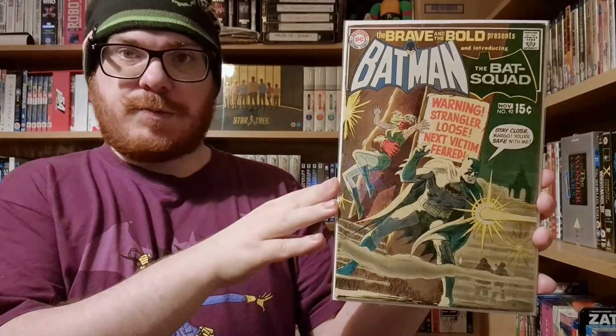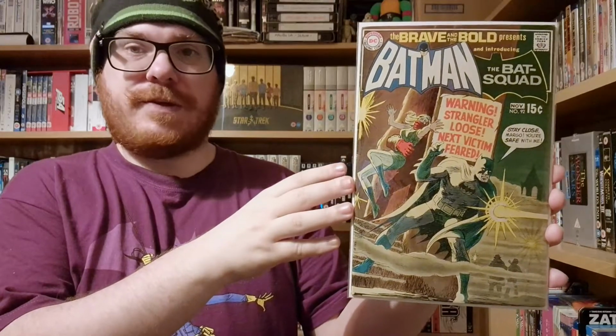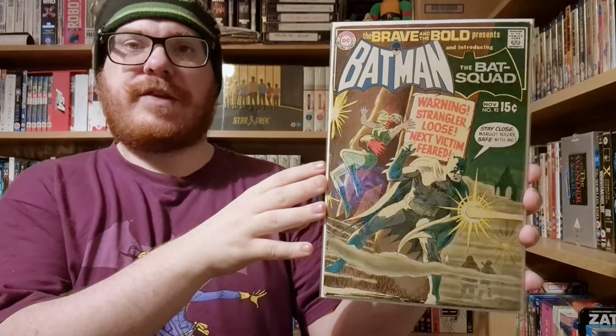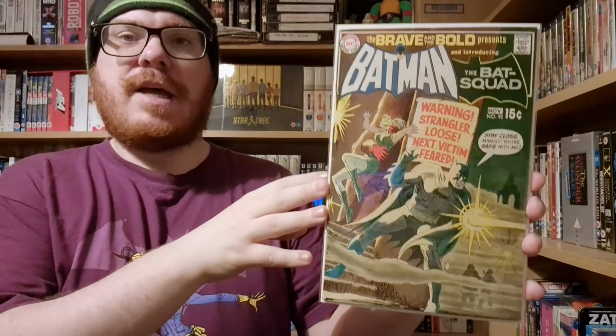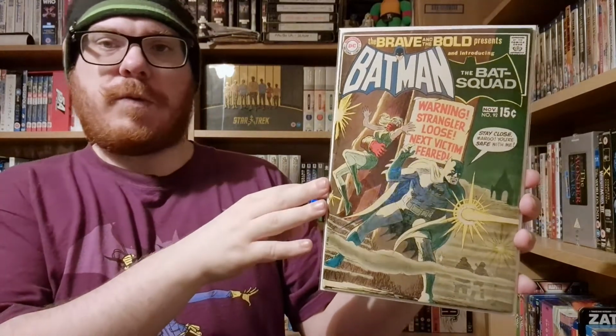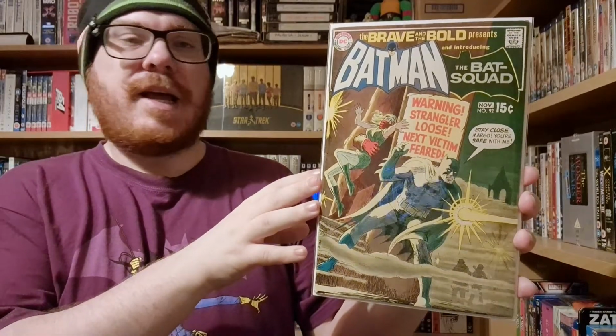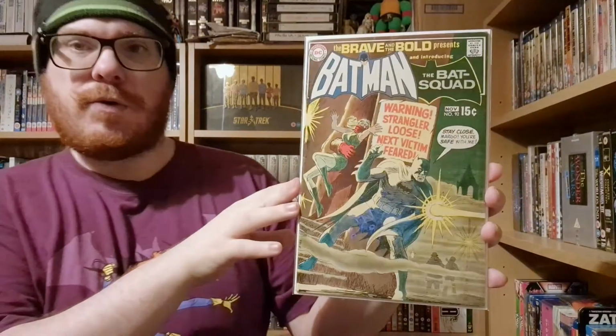And my last pick this week goes to Brave and the Bold number 92. I've just always thought this was a really exciting and fun cover. I like the way it's composed and I like the humour of it. We have that 1970s look of the revival of 70s horror comic books, as Batman makes his way through the fog with the flashlight. Is there some kind of killer and strangler on the loose? And he says, what does he say? He says, "Stay close, Margot, you're safe with me."